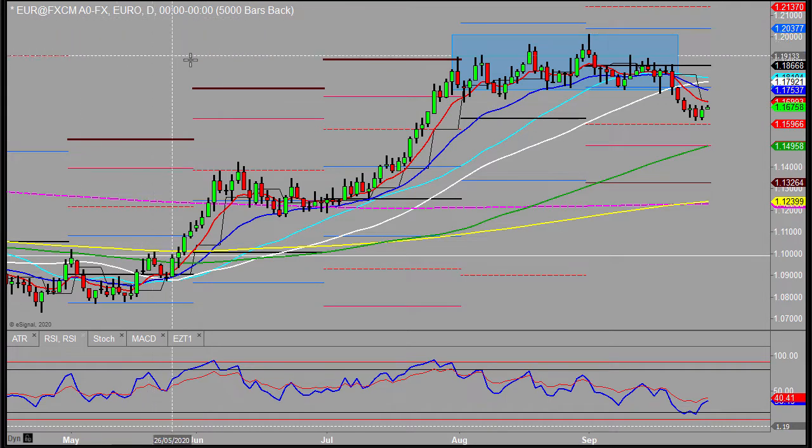So looking at the euro dollar first, and well, actually before I do that, just a quick look at the diary today, or the economic calendar today. We've got just a CB consumer confidence later on, so that's at 3 p.m. Not a great mover at any time, so I don't expect too much to come from that. So that's US data, 3 p.m. That's it for the day.